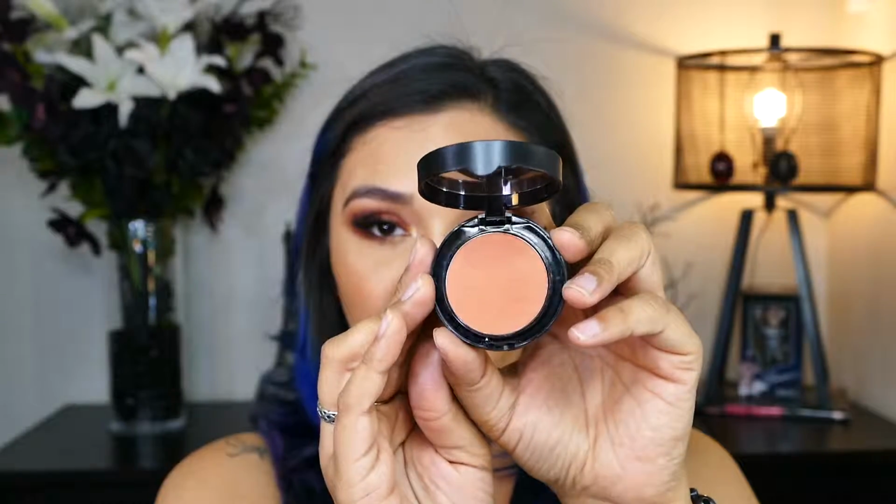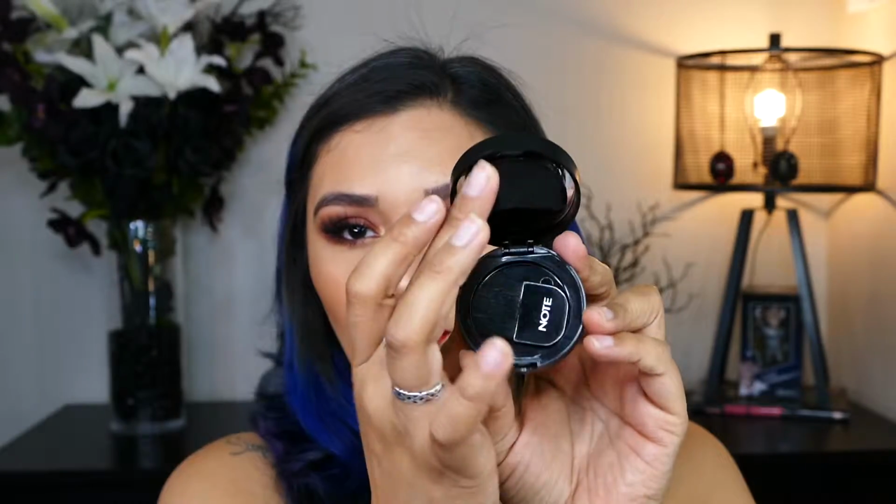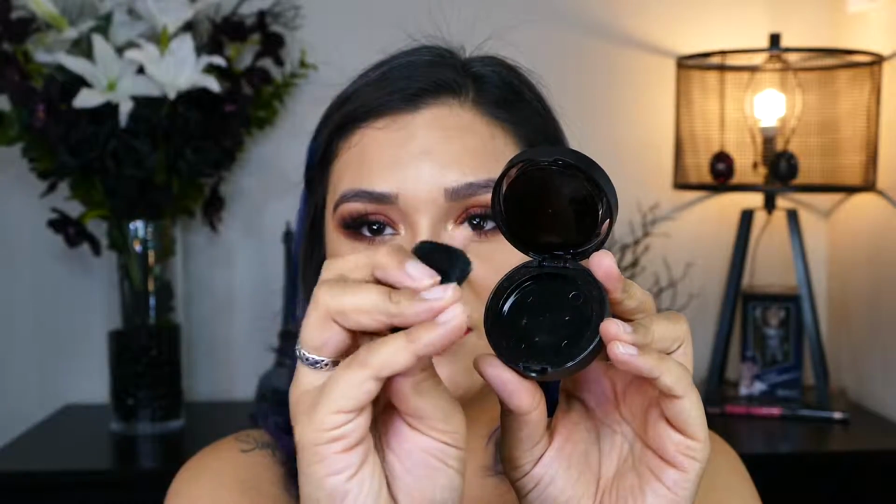Now the next thing is a blush from Note Cosmetics in the shade Desert Rose. It is the Luminous Silk Compact Blusher. That's what it looks like. It even comes with its own little brush, but I don't ever use this. Feels really, ugh, no, don't want that. But the blush is really nice. It's really pigmented. I'm wearing it today, and I like it. This blush retails for $11.99.